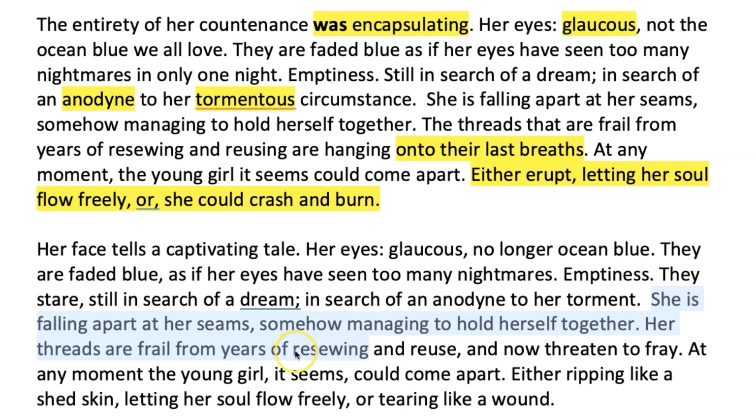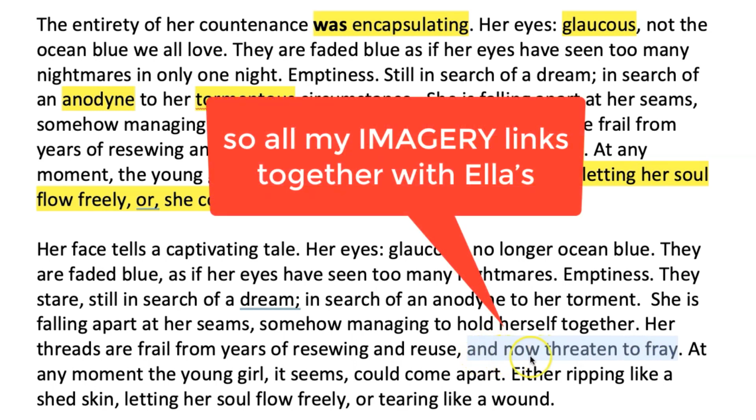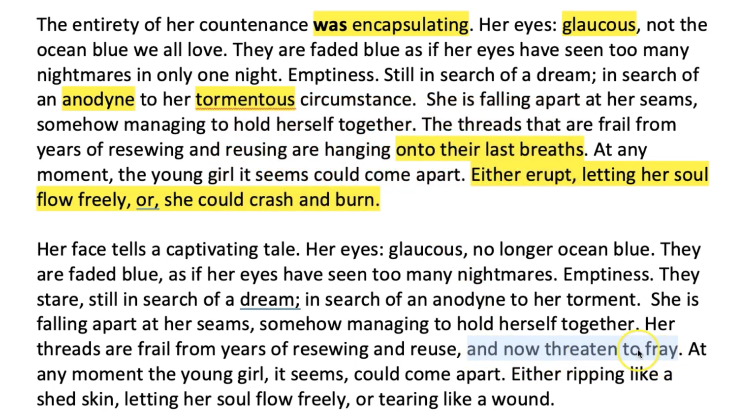This section is exactly as Ella wrote it. I've changed "reusing" to "reuse." It's just a little bit more fluent. And remember, I couldn't have "onto their last breaths" because it was a mixed metaphor. However, I still want that idea, but I've got to keep it within the same metaphor of sewing. So they now threaten to fray. That then links brilliantly with the other bit of extended metaphor that Ella gave us.